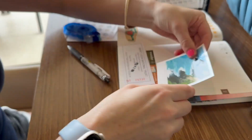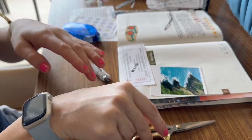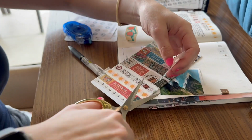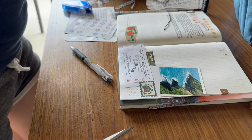Weekly is fully updated, so I work on my daily spreads. I had a few spreads to catch up on, so I'm working on those simultaneously, and I'm alternating between adhering things down and doing journaling or drawing of letters. I don't actually do many drawings, but I do draw out larger letters and block letters.